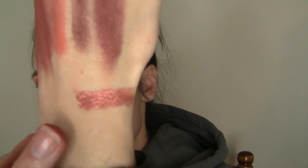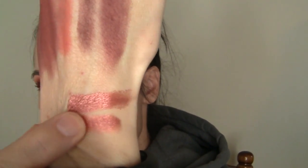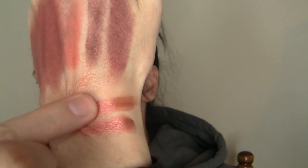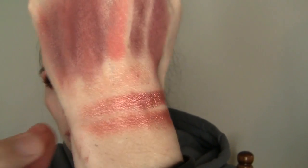I guess since I'm swatching, I'll swatch this one. Let's do this one. 1, 2, 3. There. Look at that. Unbelievable. Like, her stuff is really just so nice. That one's called Last Hearth. I love that color. I actually just ordered another pressed pigment. I can't remember the name of it, but anyway, her stuff is awesome.